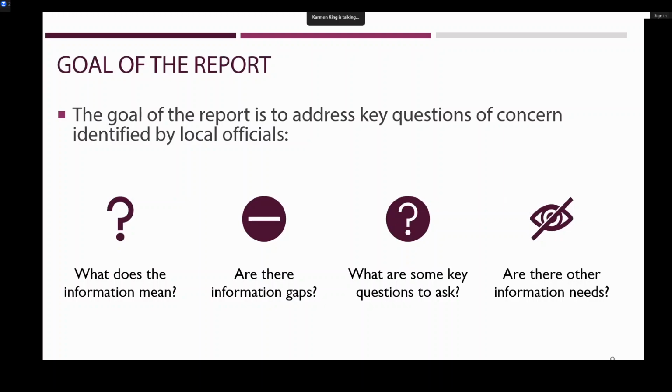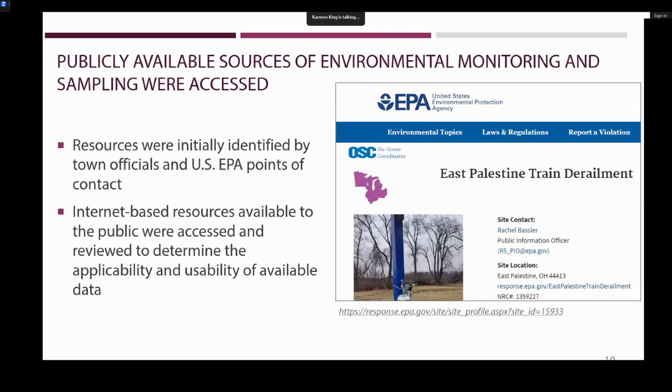Next slide, please. So in order to answer that first question, what does the information need? The first thing we had to do was find out just how much information we had. And there was quite an abundance of information. But the tactic we took was to access the publicly available resources, the resources you folks have access to. The only thing that we have access to are basically internet-based resources similar to the community themselves. So that's what we got our arms around. Next slide, please.